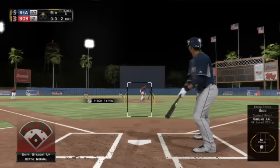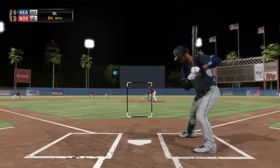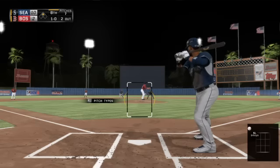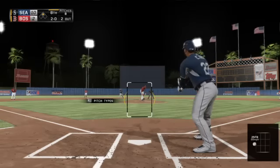Robinson Cano stands in another RBI spot. He's already got 3 in the game. Yeah, and I'm not sure how many good pitches he's going to see right here. He's been too much of a factor in this game. I wouldn't pitch to him. Ready with the 1-0 pitch. And he misses again to Cano. It's 2-0 now.